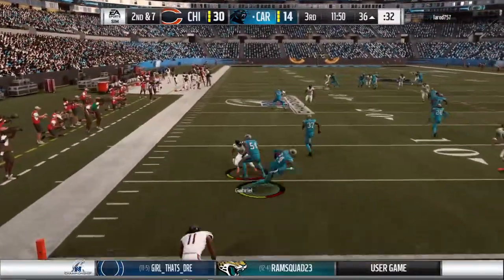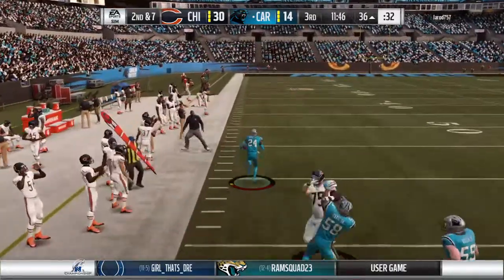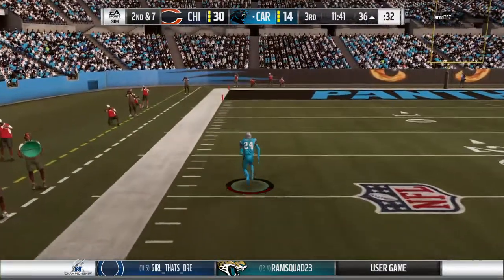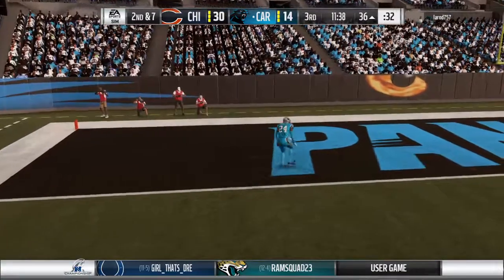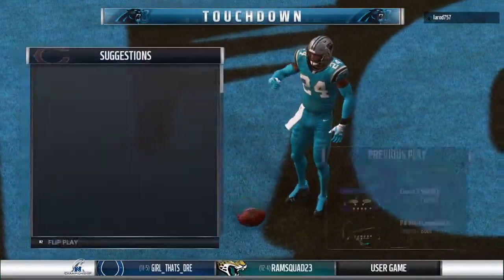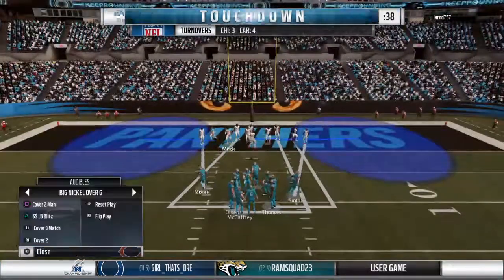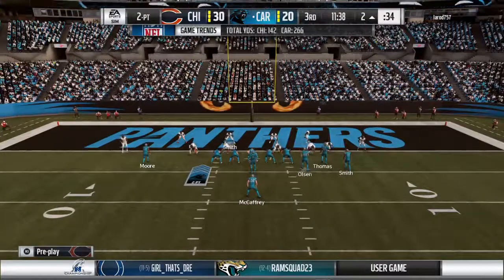And he says intercepted. It is. It's intercepted. Picked up by James Bradbury. He's got a convoy. Come on, pitch it. And he will bring this one back. It's a pick 6 for a Panther touchdown. Ron Rivera didn't get the nickname Riverboat Ron for nothing. His guys are going to go for 2 here.